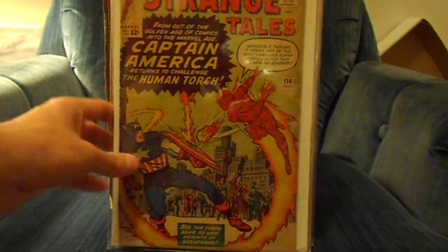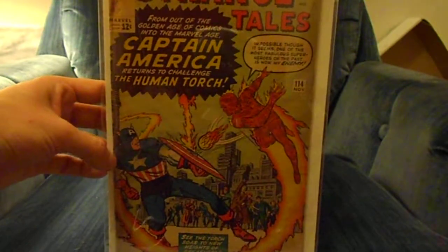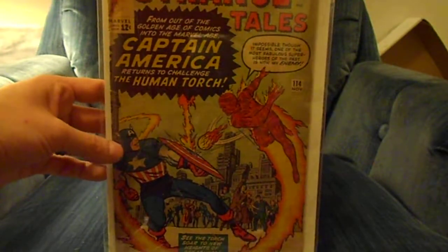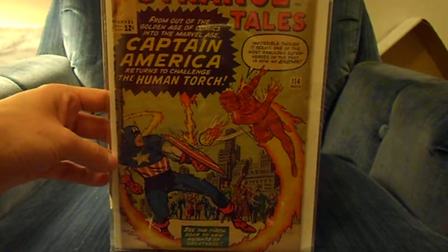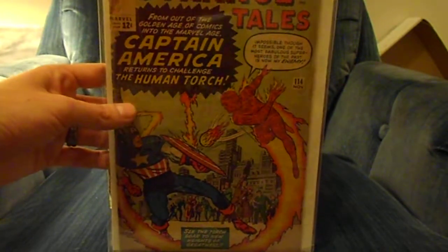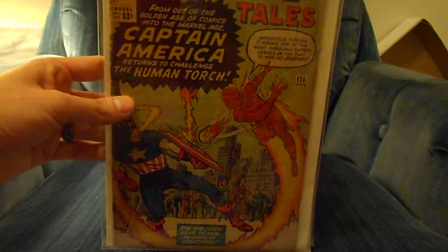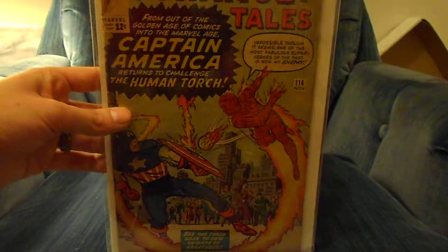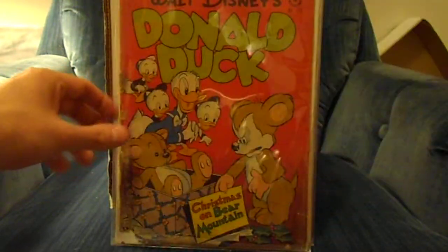I've got Strange Tales number 114. In my opinion, the first Silver Age Marvel appearance of Captain America. Even though the story is that it's the Acrobat instead of Captain America, still the costume, it's still before Avengers number 4. To me, it's a very cool book, even if it's not really Captain America. This book has a lot of value to it, but yet it's still fairly affordable.